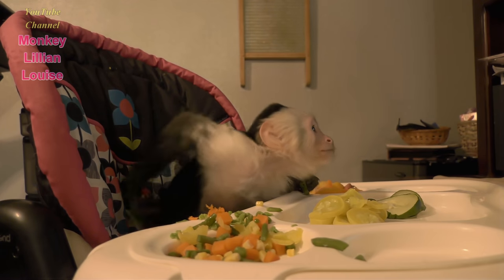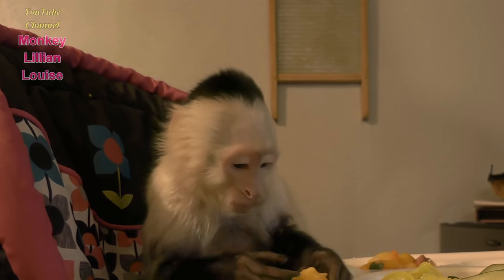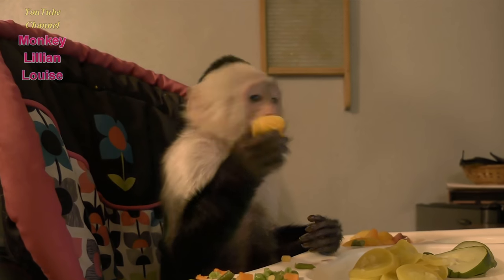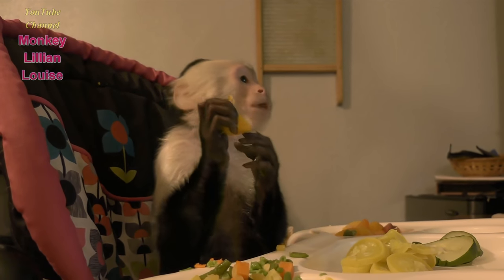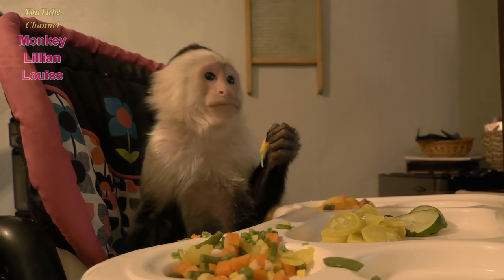There we go. That baby. Yeah. Oh, that girl. Is that Daddy? Is Daddy feeding you treats? Yeah. Is that fruit pretty good? Yeah, she's really funny. She will eat a lot better when she's watching something. Let me turn that down just a little.